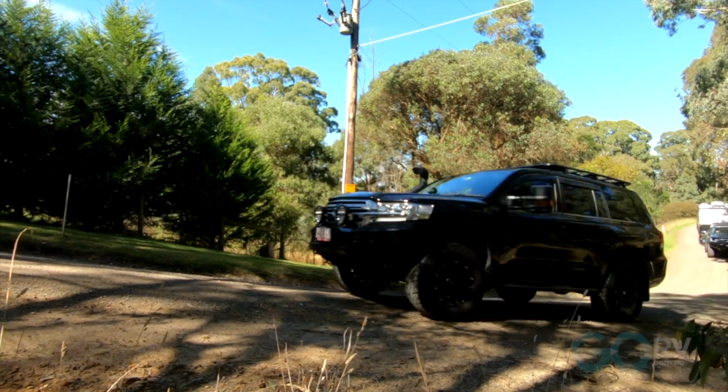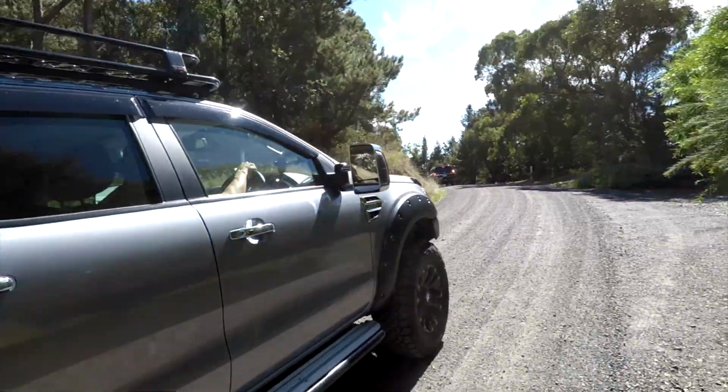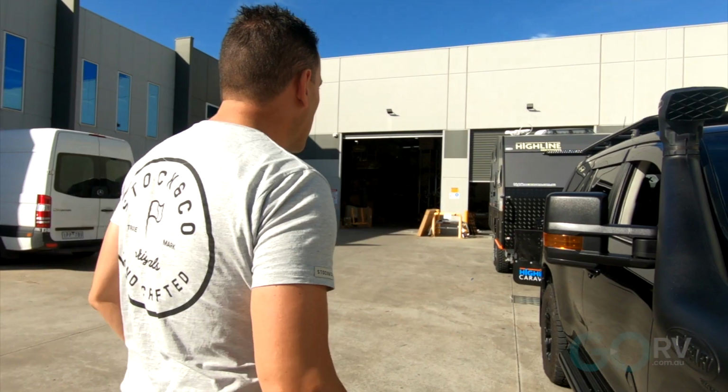Today's testing vehicles, we have a Land Cruiser 200 series with a TM2 and we have a Ford Ranger with a TM3. The best way to test the TM2 and TM3 towing mirrors is to jump on a real life test. Come along for a ride.